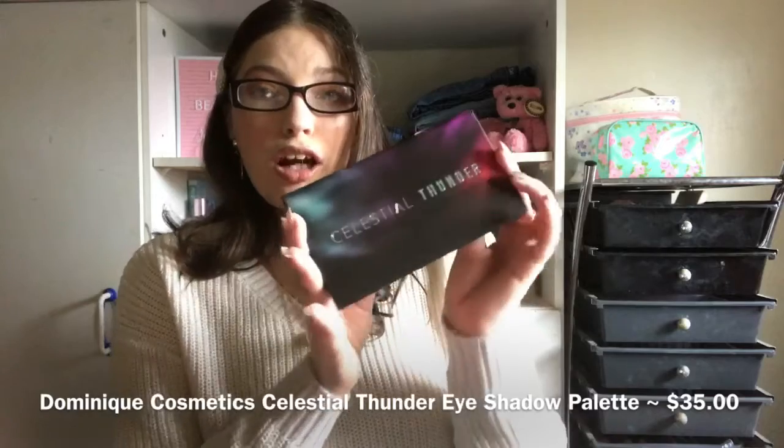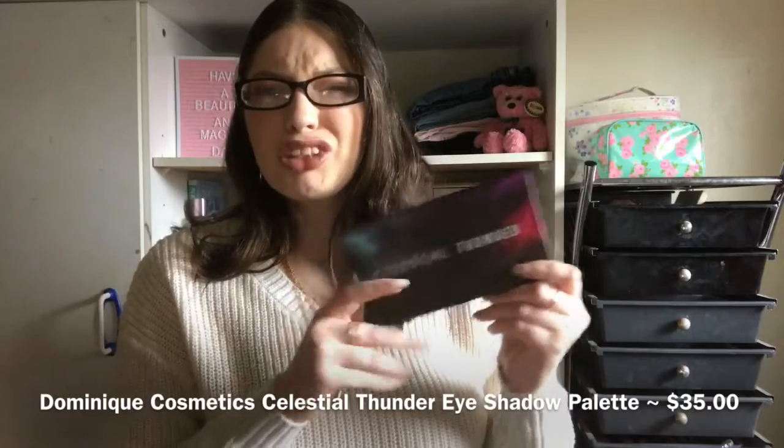I don't think it is going to be something you could buy, even though there is a retail price on here. I don't know if it is something you can buy. I'm going to try to find if there's a link to it, because I know she has another palette similar to this one. This is the Celestial Thunder eyeshadow palette by Dominique Cosmetics. She has another one called Celestial Storm. I know that one is up for retail, but I wasn't sure if this was actually supposed to be exclusive to BOXYCHARM or she was considering making this to sell. It says it's $35, so I'm a little bit confused on that because people were saying it was exclusive to BOXYCHARM. If I do end up finding a link for this, I will link it down below for you guys.